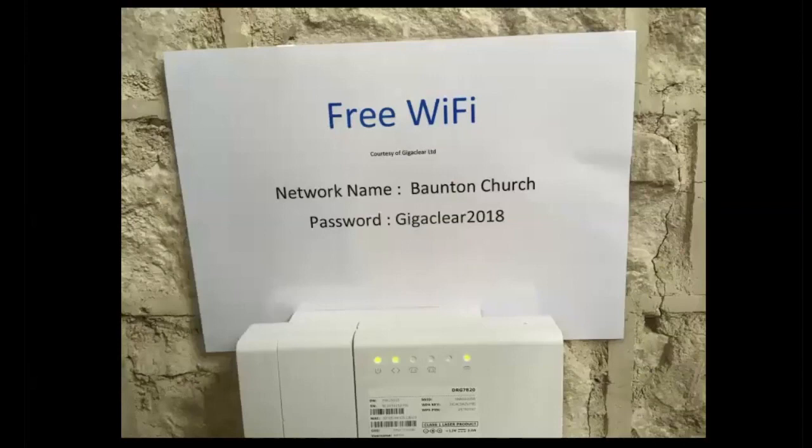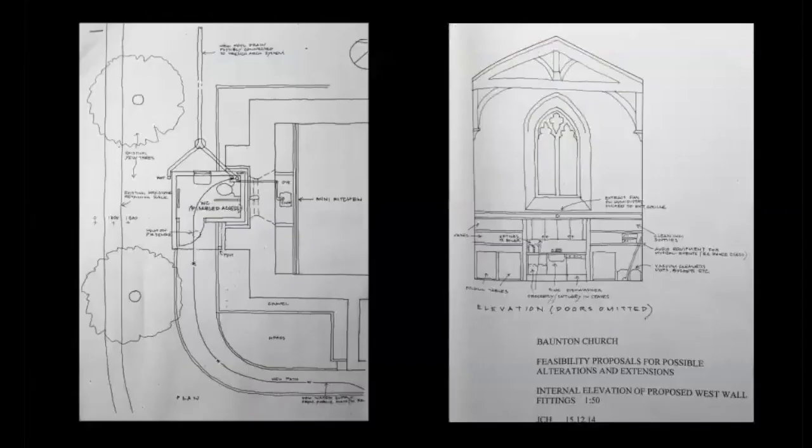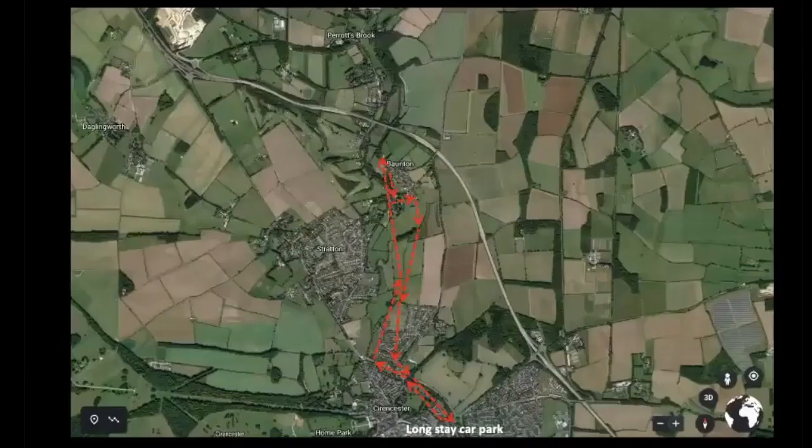Baunton Parish Church is very progressive in many ways. They're the only one of the 9 churches in the benefice that have got Wi-Fi access, and it's free to visitors. They've also got quite ambitious plans for creating a toilet area, kitchenette, access ramp for disabled. Those plans have been around, as you can see if you look carefully, since the 15th of December 2014. But it's a very active PCC, and hopefully those plans will come to fruition before much longer.